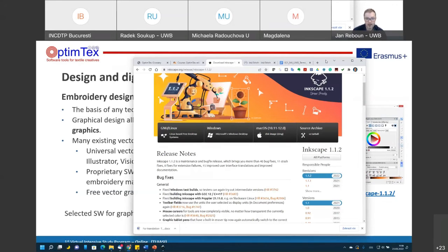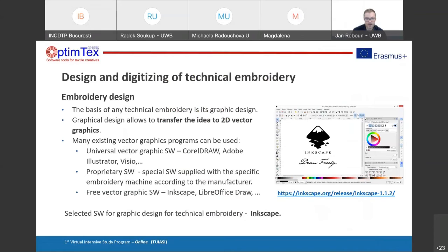So for the practical course, it's recommended to already install this Inkscape software, where you can see the link for the downloading of that. I believe that this is quite widespread software, so maybe you are already using it for other purposes. But in case of this course, we will use this software.